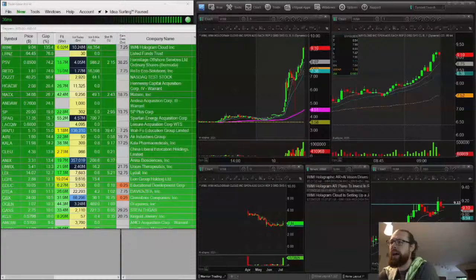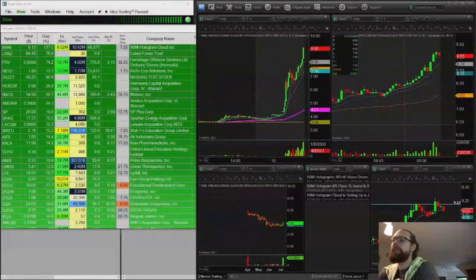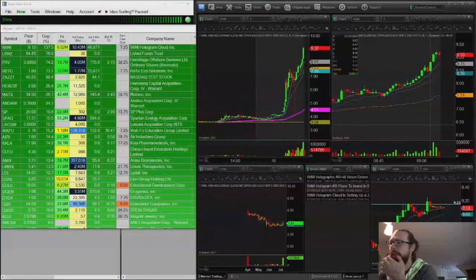So still holding full size, looking for the break of 9.25 to add. A little bit of consolidation here. So although I could have sold and taken profit, I'd rather hold for the bigger move and then add as it squeezes a bit higher. So nice pop there up to 9.25. So I put my new order at 9.30. Give it a little offset.